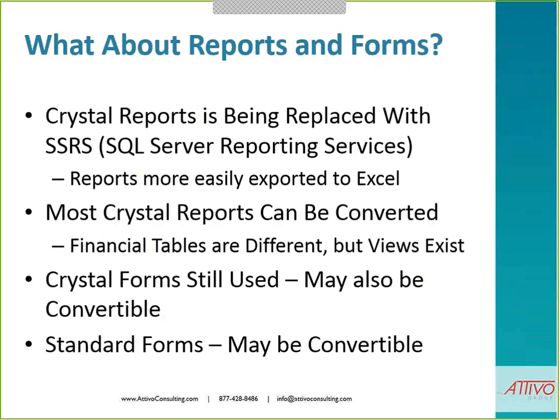Reports and forms. You should know that Crystal Reports is being replaced with SQL Server Reporting Services. I mentioned that earlier. That's not an Exact Macola decision. That's an industry occurrence. SAP has decided they don't want to continue developing the Crystal Reports print engine and distributing that to the rest of their competition to use it.